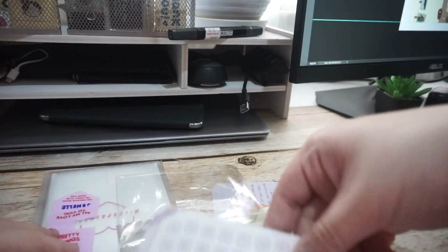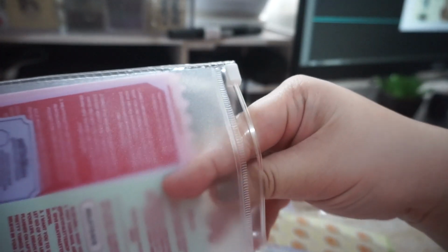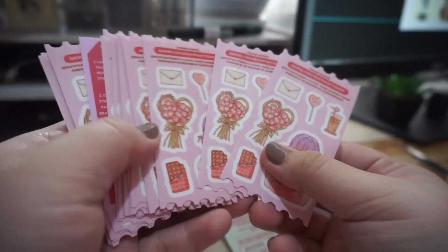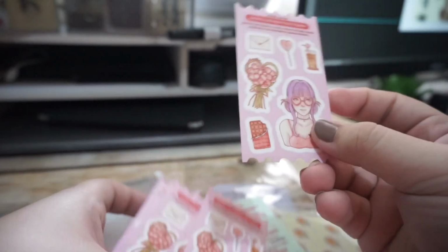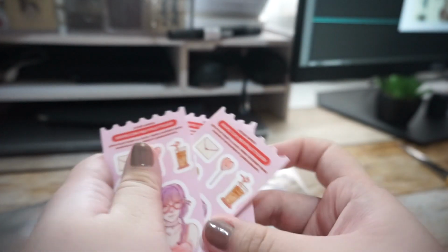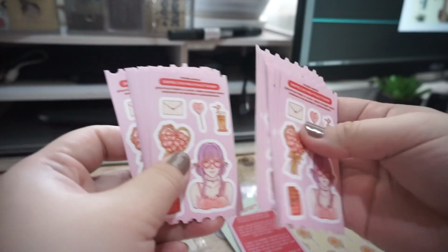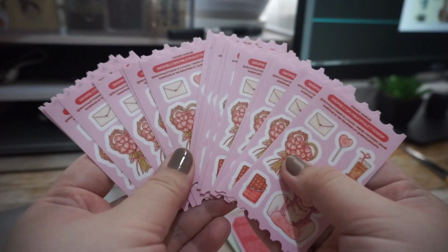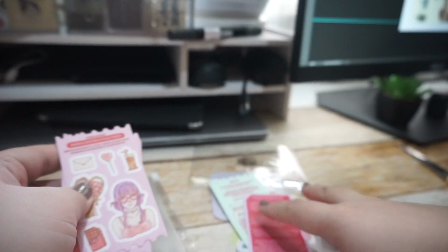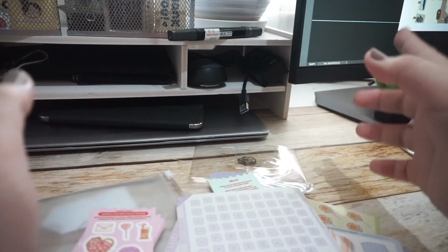And then I also got some samplers. We had a sampler swap, so she sent me some sampler stickers which I will be including in orders this March. Oh my god, they are premium quality. So if you ordered this month, I will be including samplers from other local shops. So cute. Thank you Abby for doing this swap with me, and thank you for all the awesome stuff. Oh my god, everything's so nice. Okay, I will go back to work after cleaning this up.